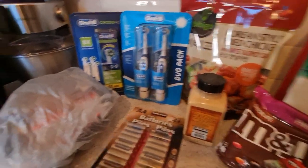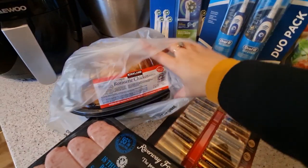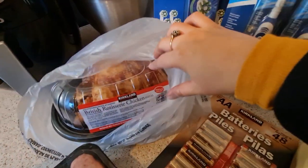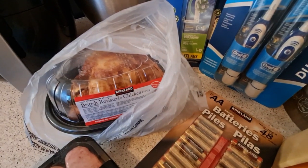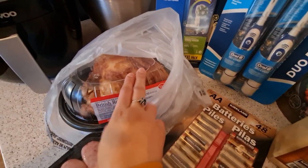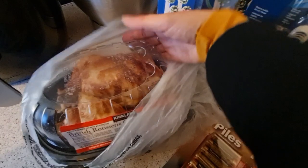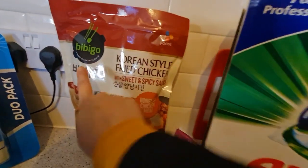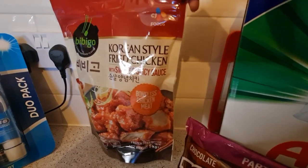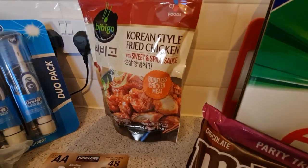And then we have a rotisserie chicken here. Ayan, I'm gonna show you. Malaki siya. I'm gonna make shredded chicken. I'll just shred it and then I'm gonna make it as adobo. This one is £3.99. Look. This one, the Bibigo Share Korean Flavor, Korean Style Fried Chicken with Sweet and Spicy Sauce. Boneless Chicken Meat, 1 kilogram, £7.99.